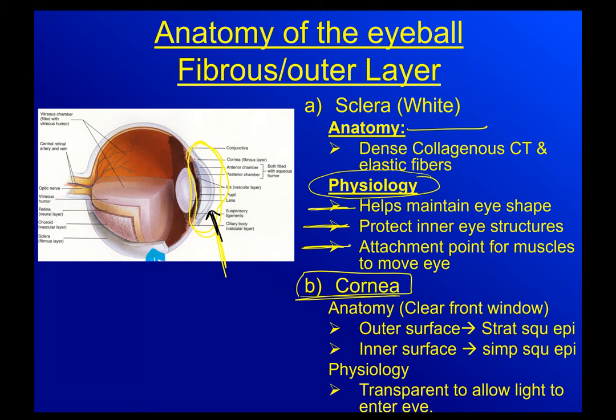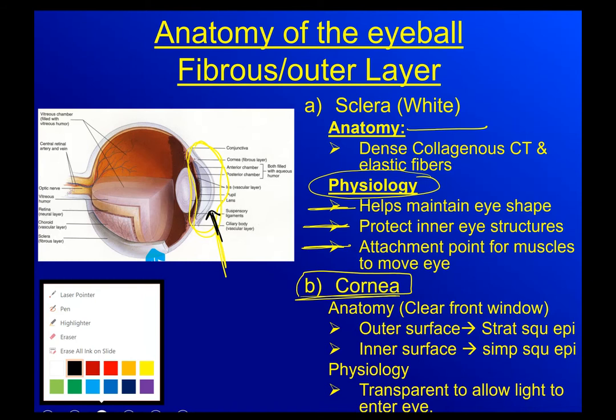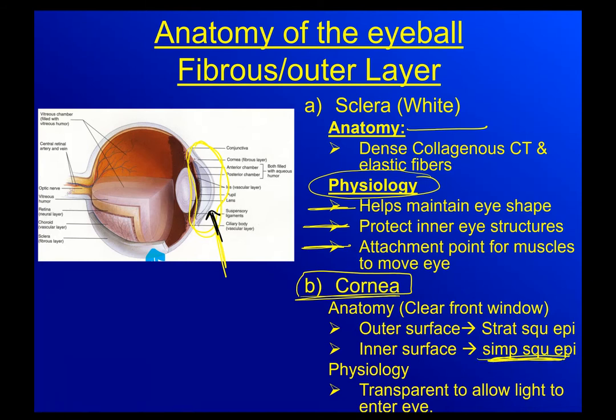The inner surface, however, the inside of that eye, is actually simple squamous epithelium. Simple means one layer of cells. Squamous still means squished cells. They look like pancakes. Internally, I shouldn't have to have multiple layers of cells, though. There shouldn't be anything inside of my eye that's trying to abrade the inside of my eye. Physiologically, function. What's the function of the cornea? It allows light into your eye. The whole reason that it's clear is so that light can get into your eye and cause your photoreceptors to respond. Photo means light. Okay, so photoreceptors are light receptors.